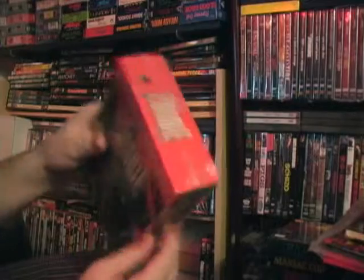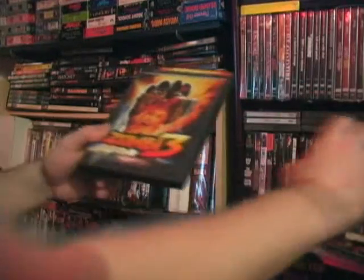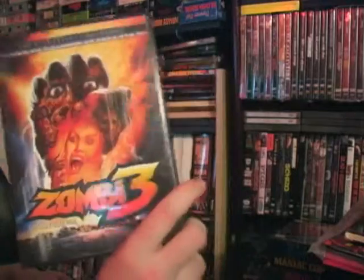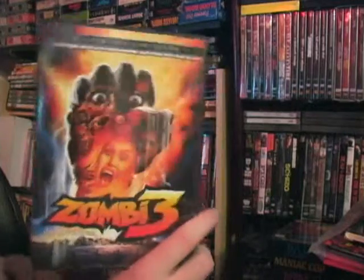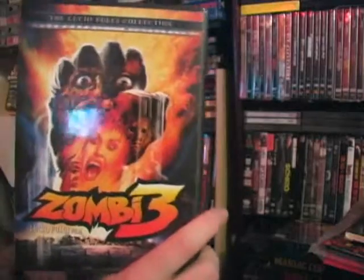Interesting thing about this DVD, when it was first released, it was released without the commentary track. Then they reissued the DVD with the commentary track with one of the actors in the movie. So when I got the box set, I was assuming that because the box set came out much after the initial release of Zombie 3 on DVD, that it would be the updated version with the commentary track. Well, I was wrong. It wasn't.